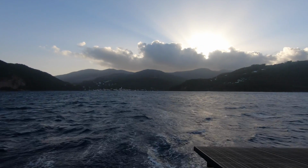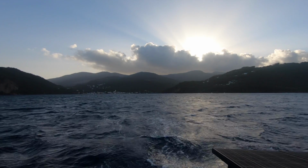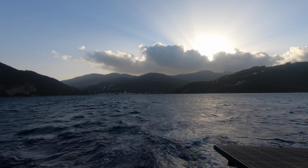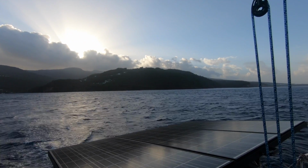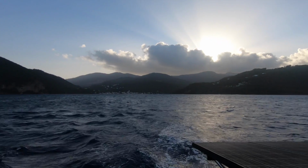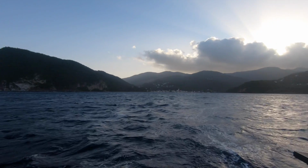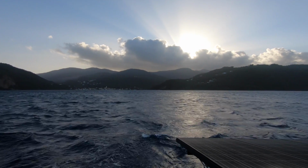Okay, so we're leaving beautiful Deshaies. So funny how they call it Deshaies, but it's really Day-shay, something like that. Oh my gosh, what a beautiful island Guadeloupe is. You honestly can see why the French and the British were rivals for this island. The French finally won. Beautiful sunrise.